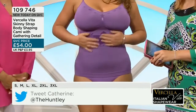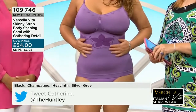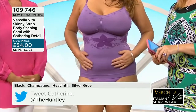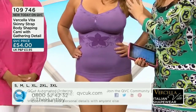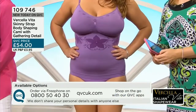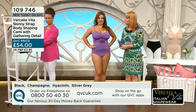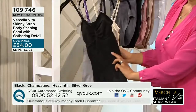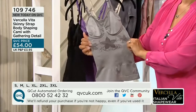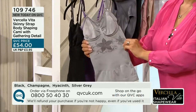I love it. Now, this is the skinny strap body shaping cami with the gathering detail. So this is £54, and this is brand new to the collection. This is hyacinth. Well, not you, obviously, the hyacinth colour. And then we also have champagne, black and silver grey. That's the black one there. The silver grey is a big favourite of mine as well. In a minute, we'll see Stacey wearing the silver grey one when we talk about the briefs.